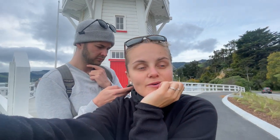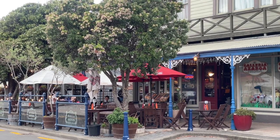Made it, Akaroa Lighthouse. The penguin colony island thing that we thought we were gonna go to is actually a 3-hour tour. We just drove 1.5 hours to see the lighthouse, which is okay. Maybe just head back, enjoy the city a little bit more.